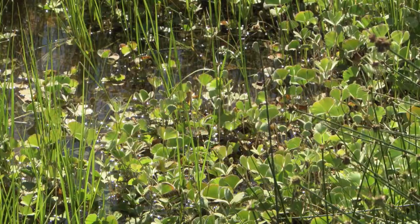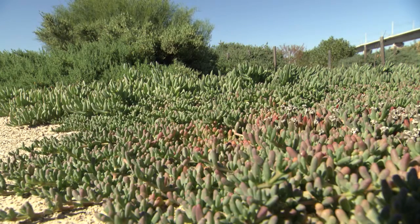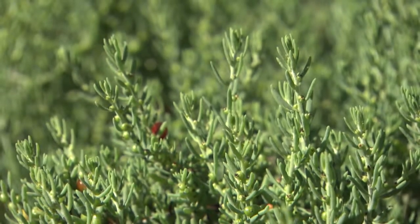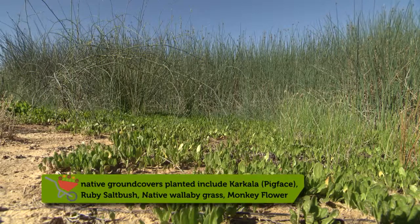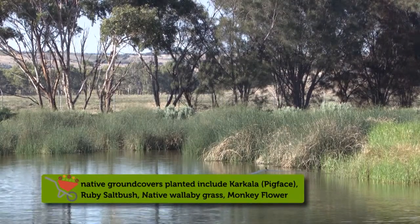We've managed to collect over 75 local native species and altogether planted over 205,000 seedlings. Rather than covering the site in tons and tons of mulch, we picked a number of local ground cover species that could be planted at respectable densities such that they knit together and cover the site, keeping it protected from weed growth.